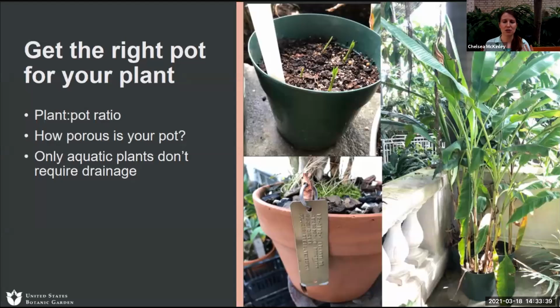If your pot is too small, your plant will become root bound more quickly, and it will need more water and nutrients. And the soil, the potting media that's in your pot, if it's too small, might not be able to hold enough water and nutrients for the plant that you're trying to grow. If your pot is too big, the soil might actually stay wet too long in between waterings, and that might cause the roots to rot.